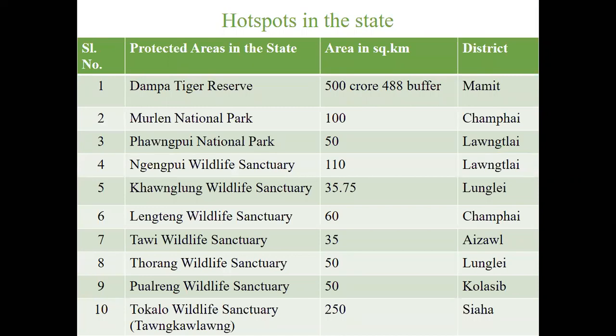Hotspots in our state are Dampa, Murlen National Park, Phawngpui, Ngengpui, Khawnglung, Lengteng, Tawi, Thorangtlang, Pualreng, and Tokalo. Those 10 wildlife sanctuaries are hotspots in the state. But anywhere can be a hotspot. Due to its climate features, anywhere in Mizoram can be named a hotspot for butterflies. Unlike other parts of the country, those that are found in the forest are also seen in the city.